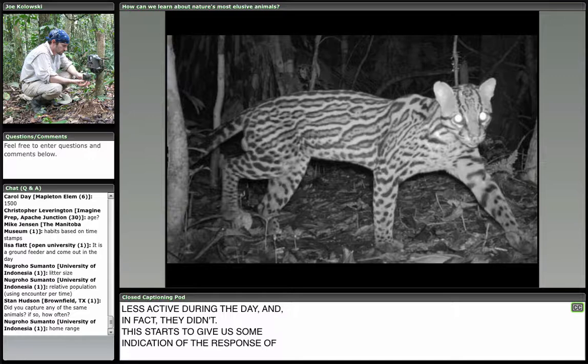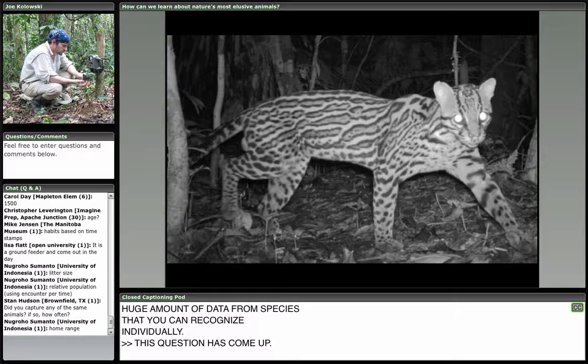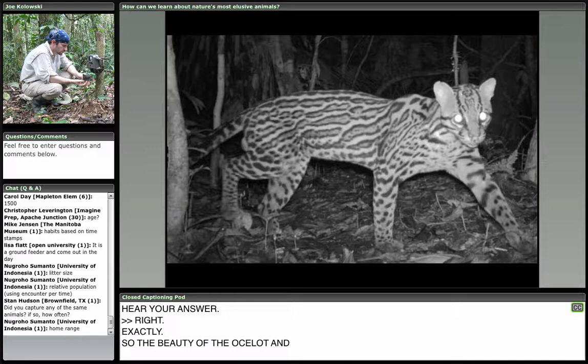Okay, so there's another reason that we focused on the ocelots. And that's because you can get a huge amount of data from species that you can recognize individually. And this question has come up. People are wondering if you had knowingly taken pictures of the same animals multiple times. So it's okay. I think they're curious to hear your answer. Right, exactly. So the beauty of the ocelot and some other species like jaguar and margay is that all the spot patterns on each individual are unique. They're like fingerprints. And so we can identify each cat that we photograph.